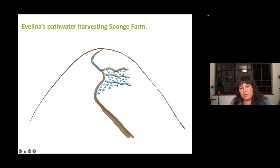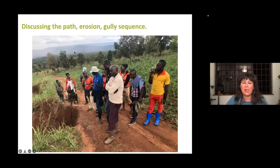But what I wanted to show is that her house would be somewhere just around here. We couldn't allow that water, it's a huge amount of water, to come to her house. So what we did is, with those half moons, we did 4, 3, 2, 1, always spilling on this side in the direction of the path. So we're borrowing water from its original path and trajectory, banking it, and whatever is the balance remaining just continues on its original pathway, okay? So this is Evelina's path water harvesting sponge farm.